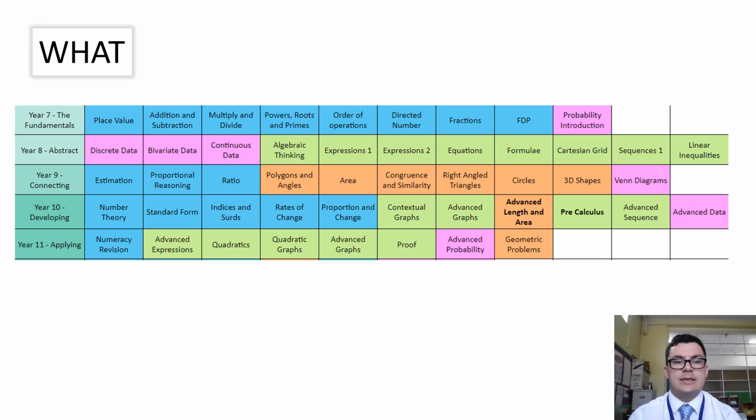You can see that year 7, we've started by working on the fundamentals, lots of number work, but then that leads into year 8, where we start to go into a bit more data and algebra. Year 9 is where we start connecting that to then some geometry, and obviously year 10 and year 11, we're developing and applying that ready for GCSE exams.